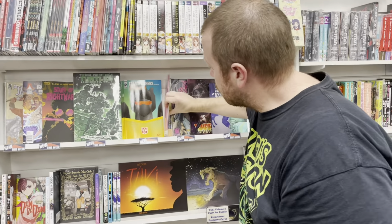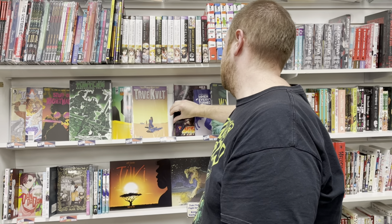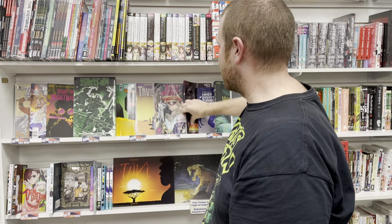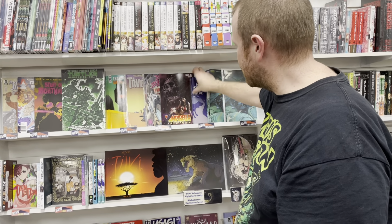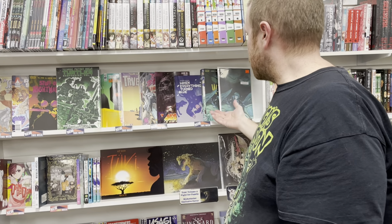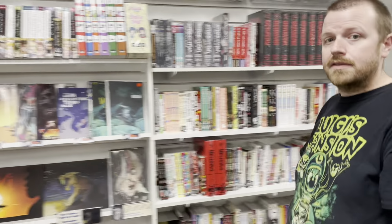We have Transformers Grimlock, the best of, with the Biggie cover. This is Trav Kvelt. I'm not going to try to pronounce that. I always ruin it. Tough Stuff from Source Point Press. We also have Vampirella Strikes. Really cool there. Where Everything Turned Blue. Wind Thrown in the Sky. Issue number 3. Tie that all up.